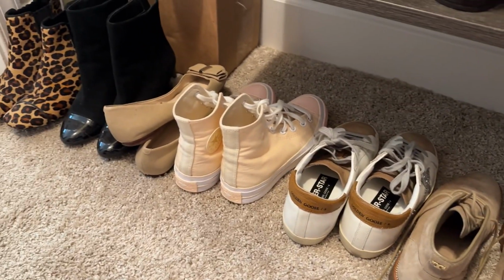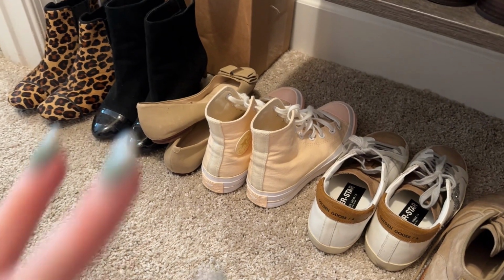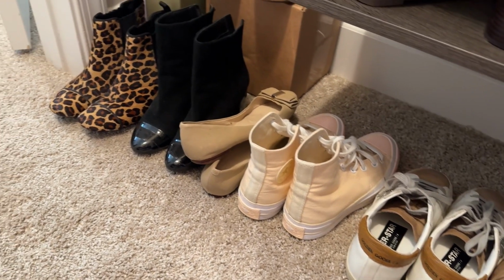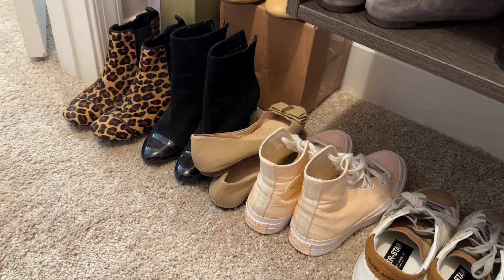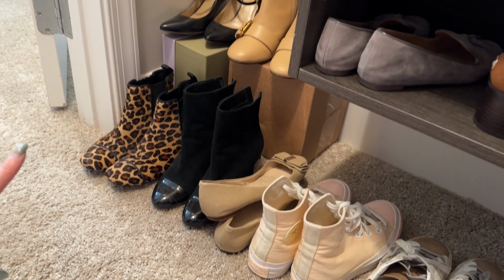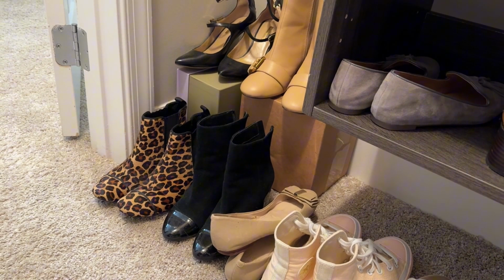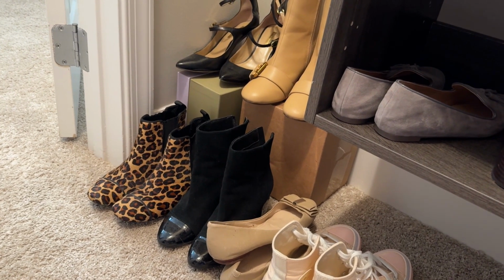Some Golden Goose, some Converse. I have other Converse floating around here somewhere. They're baby blue and they're adorable, but I don't know where they are at the moment. Some ballet flats. They're classic. Don't knock me for my ballet flats. They're amazing. And we've got booties and heels over here, and I'm often reaching for things like that in the fall. So yeah. I found them.